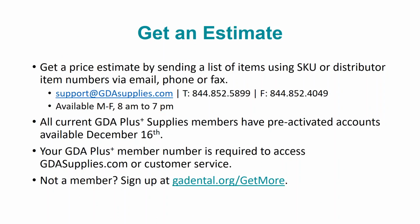We have an email at support@gdasupplies.com or telephone 844-852-5899 or fax at 844-852-4049. Customer service is available Monday through Friday, 8 a.m. to 7 p.m. And we did have one question about whether it's better to send it through email or fax. Do you have a preference?